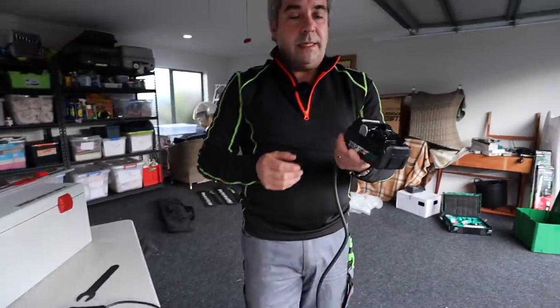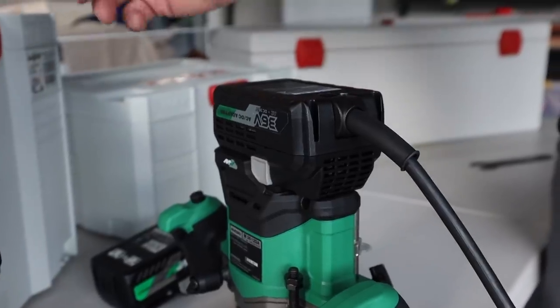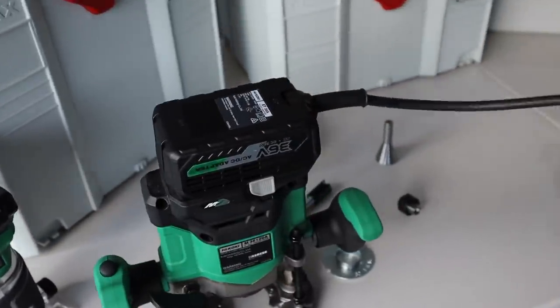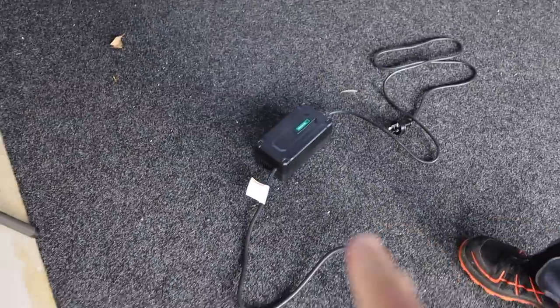So this is the AC adapter. If you need constant juice, it's like a juice fountain. This is the way to go. You can fit that in there. You got plenty of cable, so you plug that into the wall. That's it. Imagine if you're routing a big piece, and then all of a sudden the battery starts slowing down, and you're just finishing the last pass.